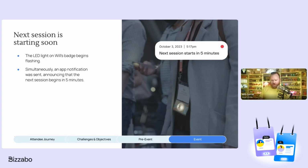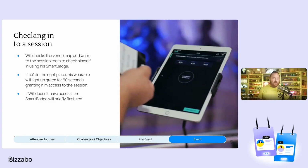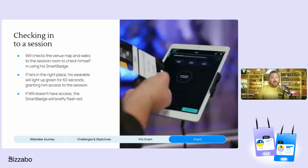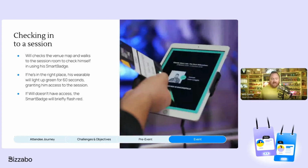But I start to wonder, what else can this badge do? So I start to head over to my session. Just imagine me. And I check in for my session. You can set it up where it's just an iPad and people can do a self-serve. You can give an iPad to someone outside the door and they can do access control. There's two different ways that this can happen.